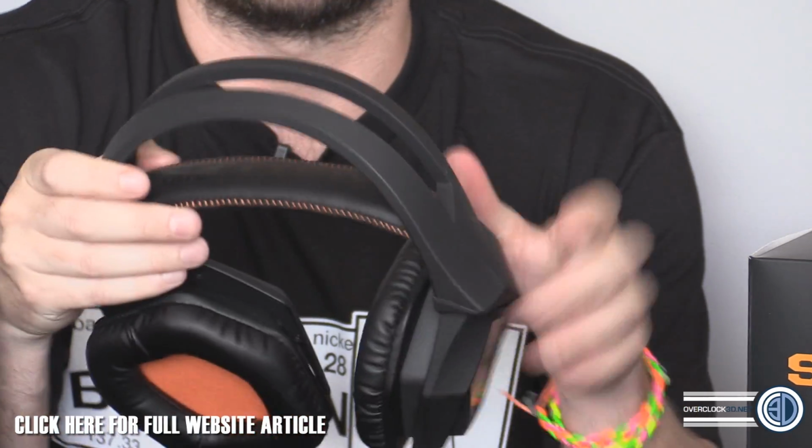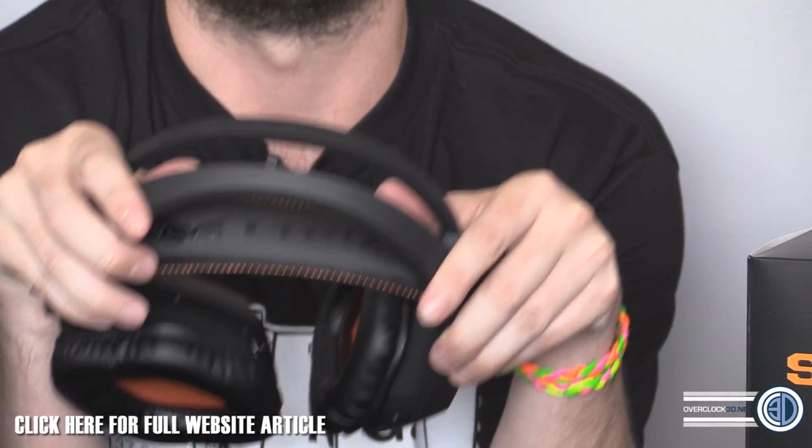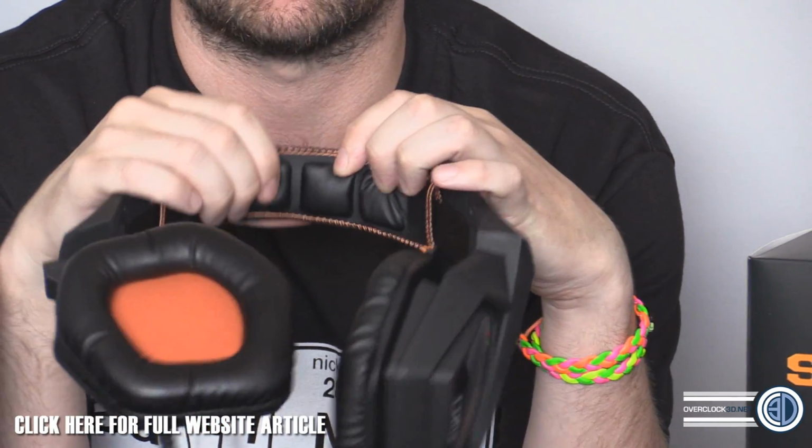You can see if we get the light on it right, which I'm not going to be able to tell because the light outside is so bright at the moment. But you have got Strix on the headband as well. There's also some really nice comfy pads.